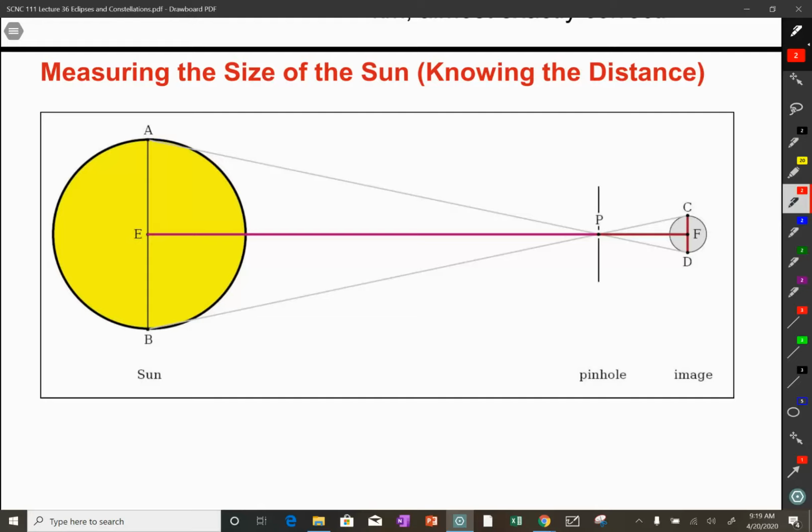Nowadays, we can measure the size of the sun fairly easily. One way we can do it, and this is what we would be doing in lab this week back at school, is we can use a little pinhole and we measure the distance from the pinhole to the ground, or wherever we're having our image, and we measure the diameter of that. And then we say, okay, the distance from the sun to our pinhole, which is essentially the same as the distance from the sun to the earth, because the distance from our pinhole to wherever we're viewing is going to be very small compared to the distance from the sun to the earth, and the diameter of the sun are going to have the same ratios.